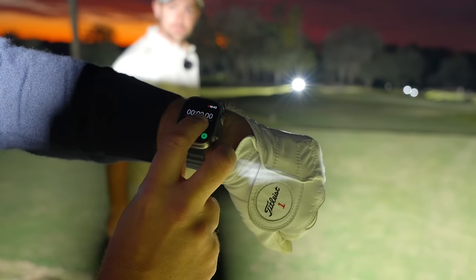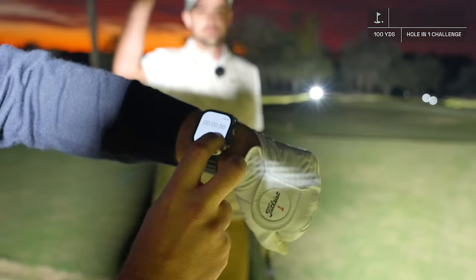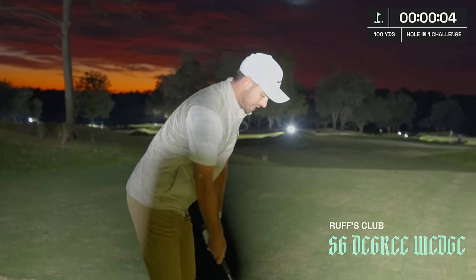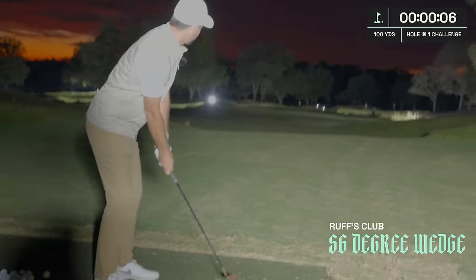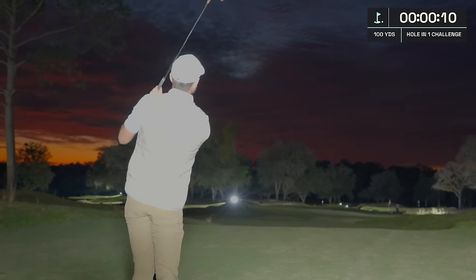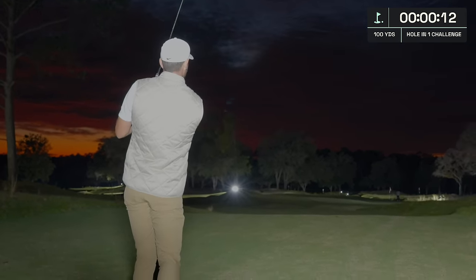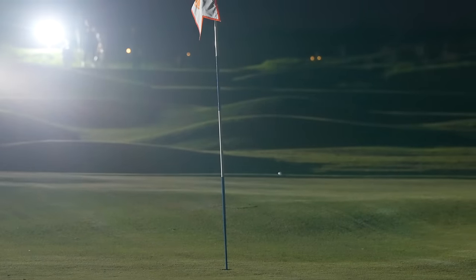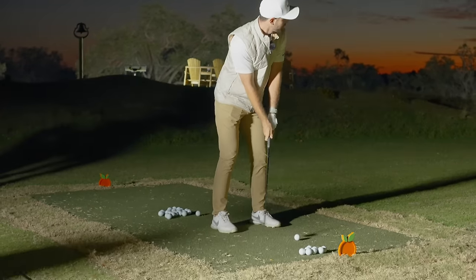Ryan, we've got 30 minutes, mate. On your marks, get set, go. Five shots each, rattle them off. Can't rattle them off too much because I need to hit good shots. First shot, straight in the hole. Oh, way short. That was a 56 though. I've just taken a bit too much off it.